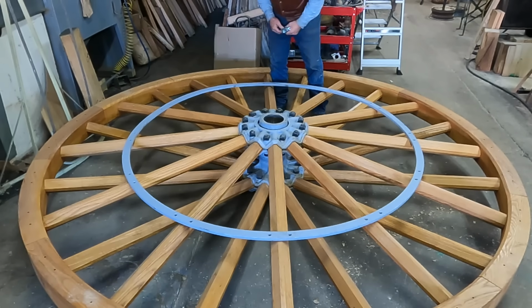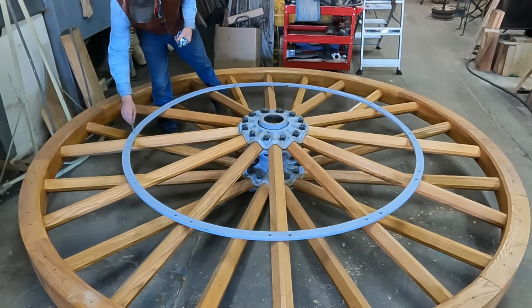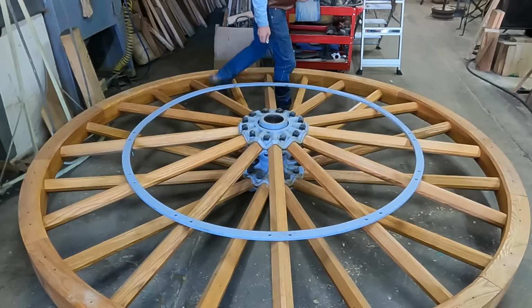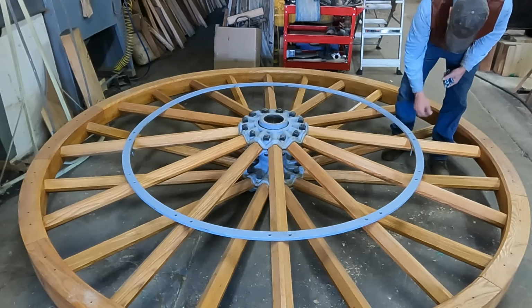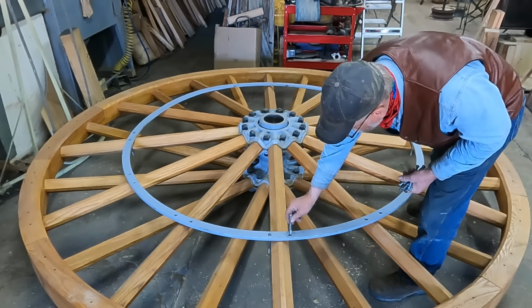Well, I'm thinking we're pretty close. I've got just some regular machine bolts I'm gonna stick in here just kind of as a test fit. Maybe do this on a four-way cross, try to get it centered up. I've got some specialty tapered head bolts coming just for this purpose. They should be here within a few days. So far, we're looking like we're gonna be pretty close.